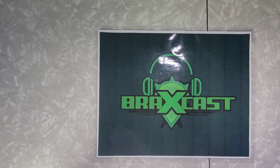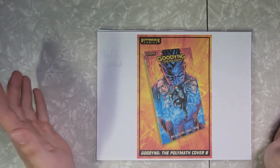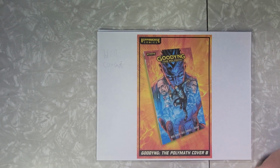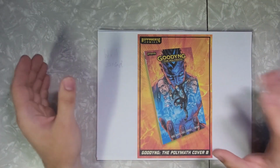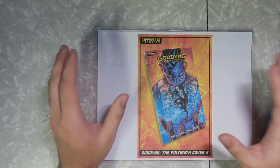But that's not really why you get excited for a launch of a book. You get to see all the other covers, and there's 4 covers in total. So this is cover B by Will Conrad, who also did the art for this book. And I should have printed out the interiors for this book that we got along with it, but I didn't. But they do look fantastic. Will Conrad's a great artist.